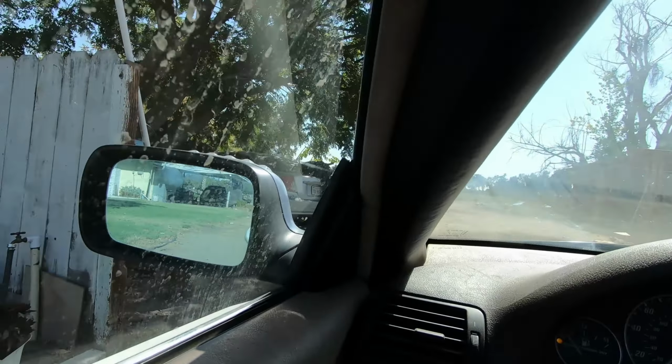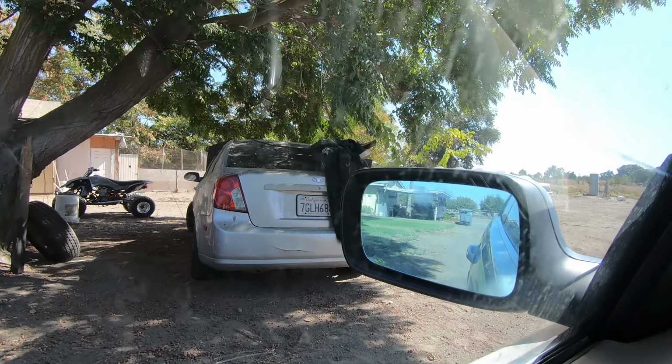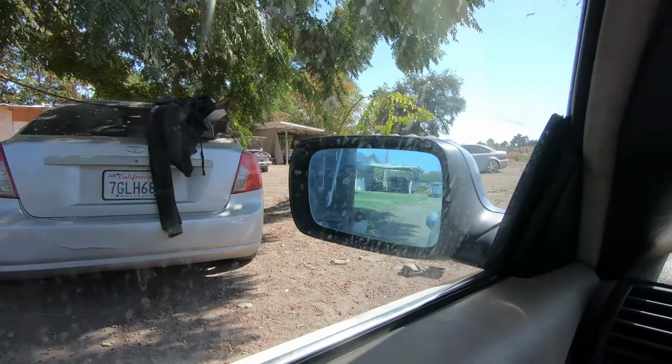My daily is right here. It runs. It just needs a battery. But it runs.